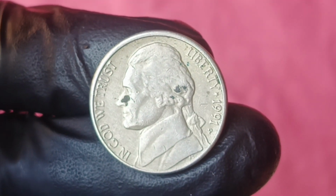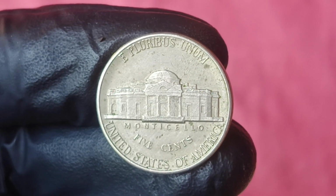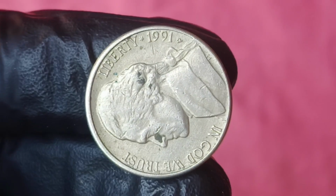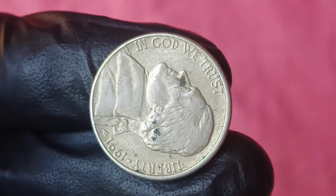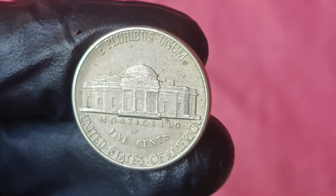The Jefferson nickel, named after the third President of the United States, Thomas Jefferson, has a long and storied history, having first been minted in 1938. For decades, this coin has reflected not only the American spirit but also the artistry and craftsmanship that go into coin production. However, in 1991, an unusual series of events unfolded at the Philadelphia Mint, leading to a variety of mint errors that would captivate collectors and investors alike.